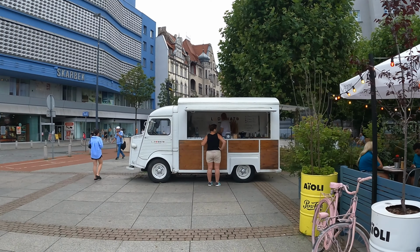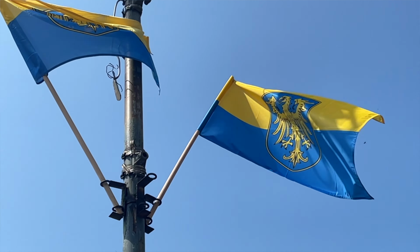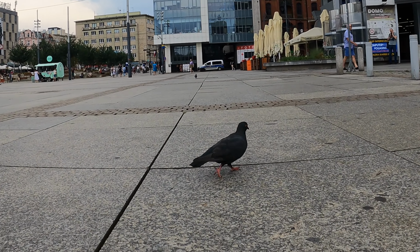I'd say in the UK it's the equivalent of somewhere like Manchester. Manchester's not a city that people rush to visit, but when they do, they probably think, oh, this is quite nice. And that's the same as Katowice. It's definitely worth a visit if you want to go somewhere off the beaten track. Just don't get ChatGPT to do your route. It takes you off on a weird zigzag route that doesn't even make sense. Don't do it.